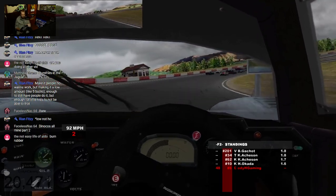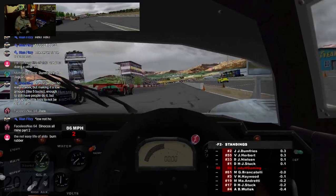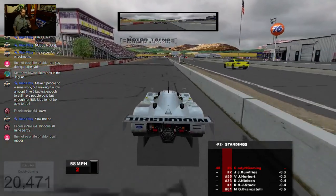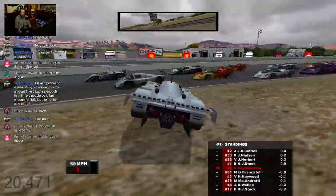Get ready now, going green soon. The pace car's in. Stay behind the 62 car. Nope. On the left line. Green flag, green flag. Are you kidding me?